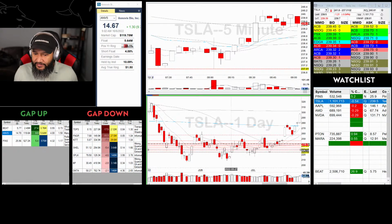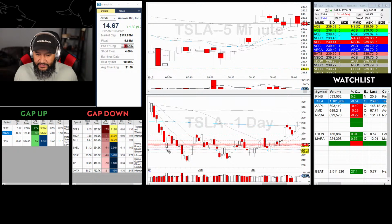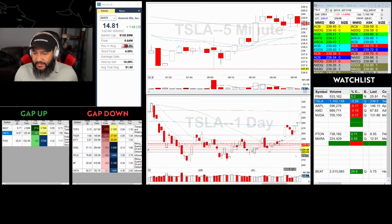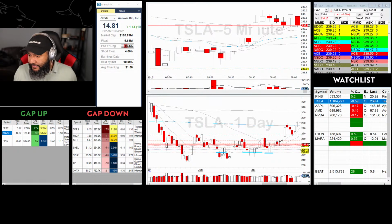230. Yeah, 230's got a couple of wicks slamming into that as well and bouncing back. You see that here. So it does like to test that level and then head back up. Tons of wicks just kind of going in that direction and slamming back up. So that could be another minor area of support that we can see today. But 225.02, definitely a very, very strong level. You got a lot going on there as well.